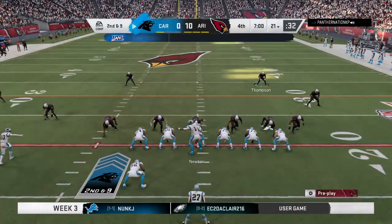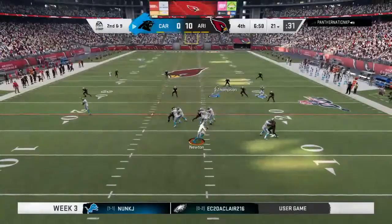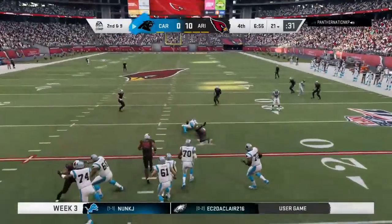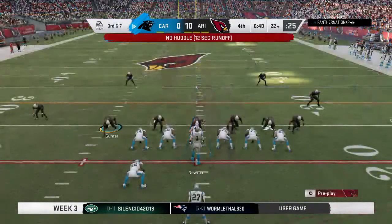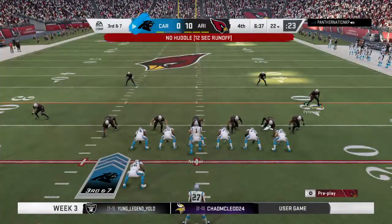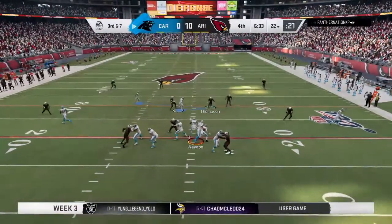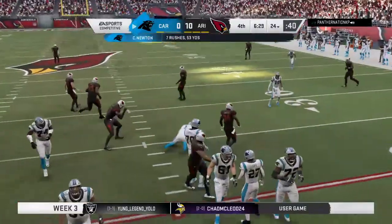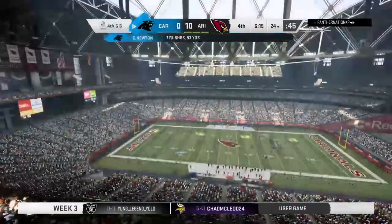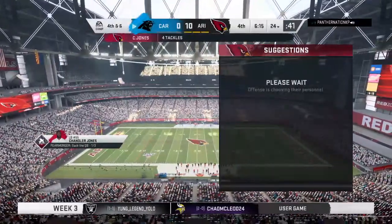2nd and 9 now from the 21. Now Newton, escaping the pressure right. It's just a gain of a couple there on the scramble, and now it's third down. The Panthers on third down, it's been a problem, just 1 for 7 thus far. This is 3rd and 7. And he'll be stopped here well short of the first down at the 24-yard line. Only able to get back a yard for his efforts, and that leads us to 4th down.